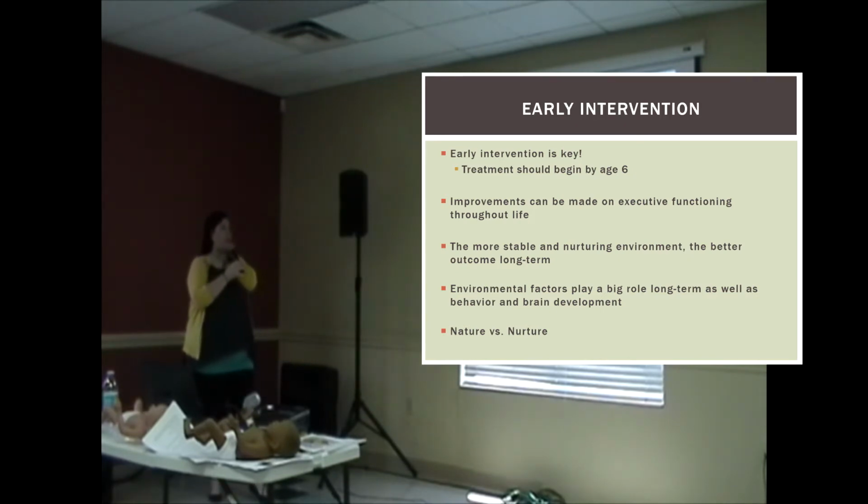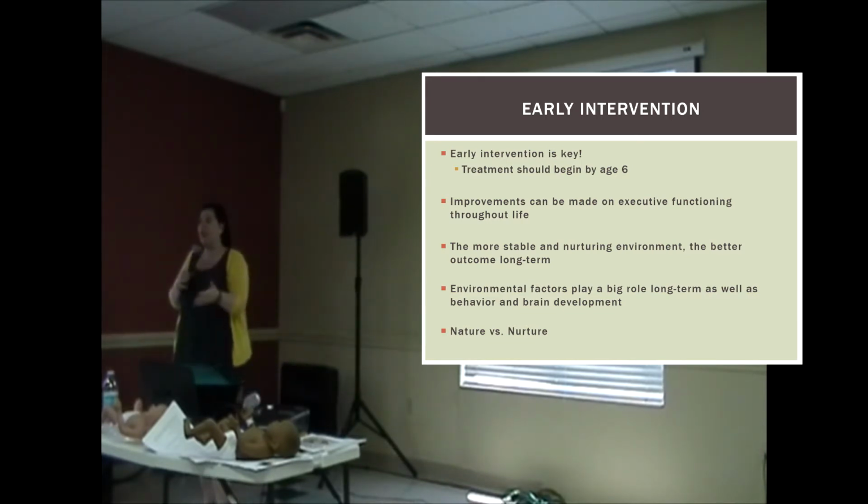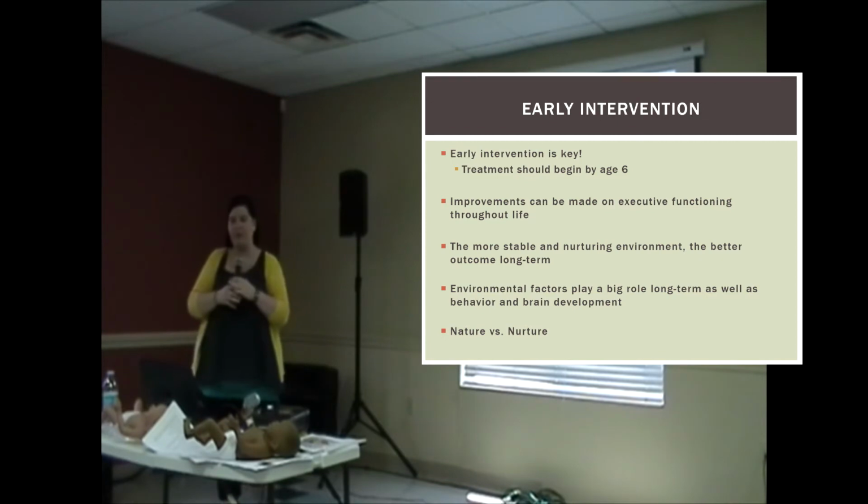So environmental factors play a huge role, as well as behavior, on their brain development. We know that. And then nature versus nurture. We know all about nature versus nurture. It doesn't matter if this child was born with an ASD, depending on the nurture that we're giving this child, we can help them thrive. The nature was already given to them at birth, but our nurturing environment and the nurturing skills and all this parenting education and intervention strategies that we're giving these families can actually help that child thrive so much later in life.